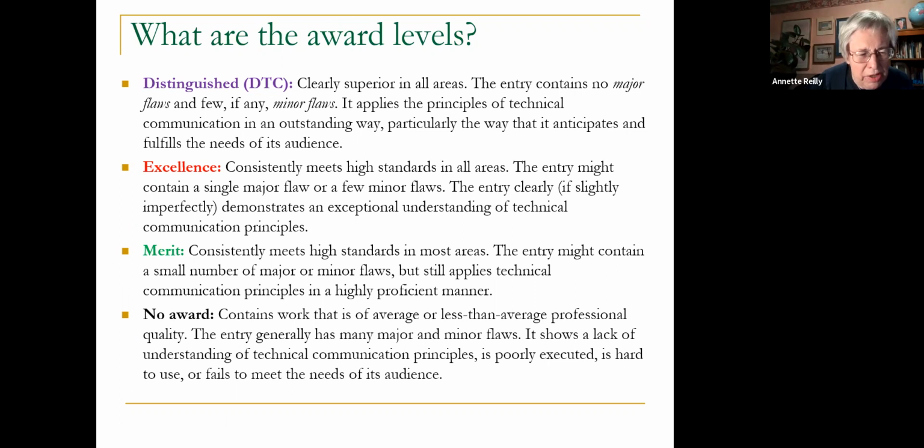I didn't put a poll for this, but think about what you might say for this one. Everything that we have coming in, the person considers it professional work. But if it's average or less than average, it doesn't have to get an award. It has more than one, maybe several, major flaws.